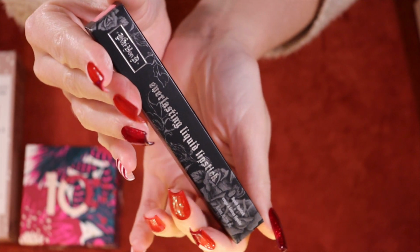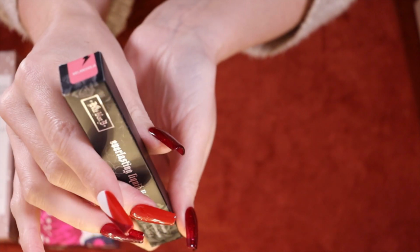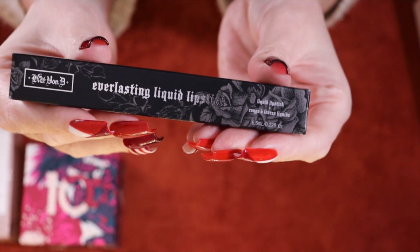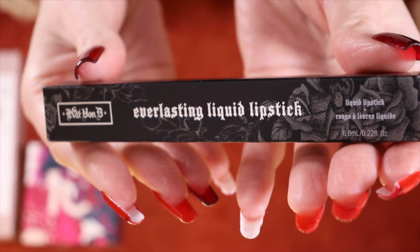Do we have the color? It's Melancholia. Okay. I like the packaging. It's very goth-like, isn't it? Yeah. That's cool.